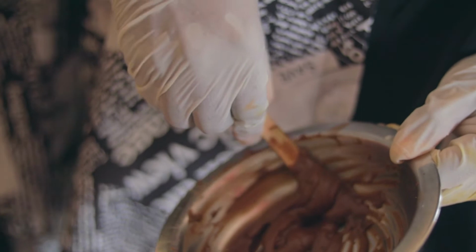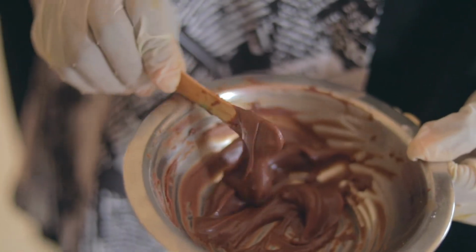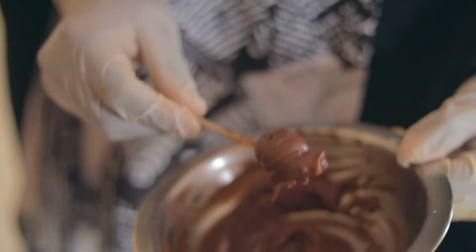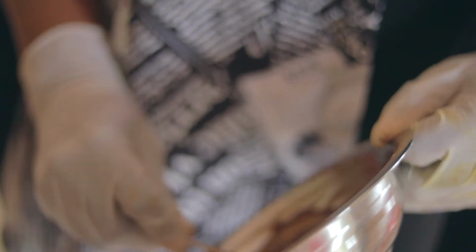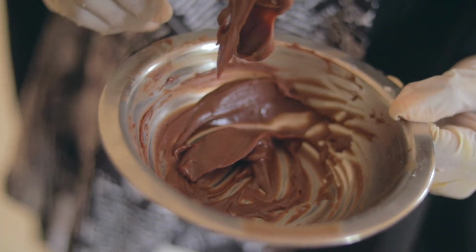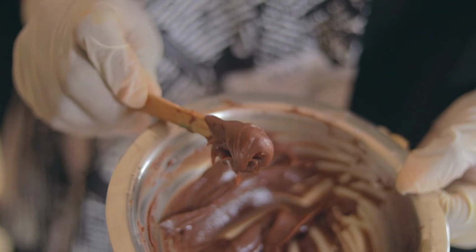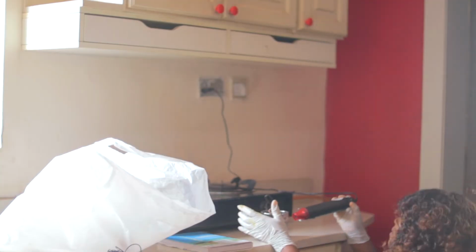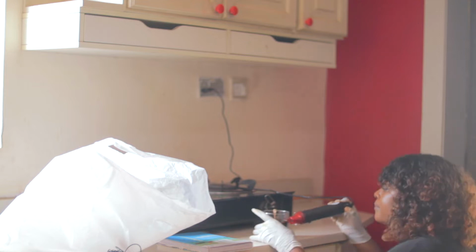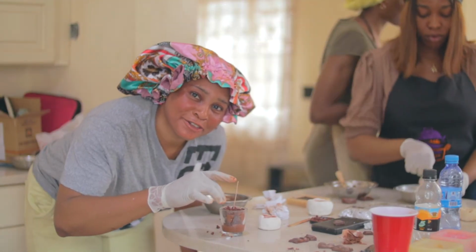I mixed cappuccino brown and black together. So guys, you learned something new today: cappuccino brown and black to get drippy chocolate. Come on. Yes. I want to lick it. Like, I'm making a coffee candle, so I'm going to blend it in the brown, make it very realistic. Okay. I'm making a chocolate fudge candle.